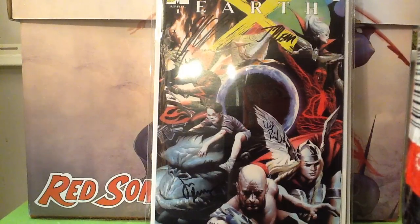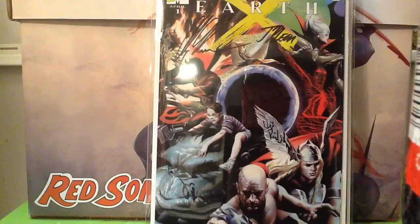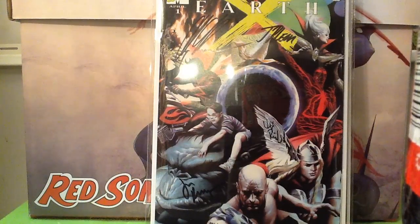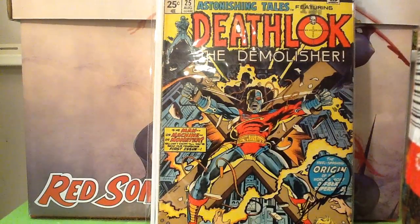And then I got this book from PGH Comic Expert. It is Astonishing Tales number 25. First appearance of Deathlok the Demolisher. But it's also signed by... oh my god, I'm forgetting now. I always do this. I'll remember when the video's over. George Perez.